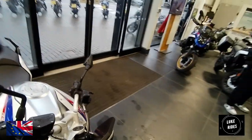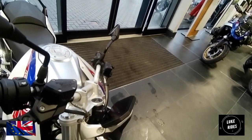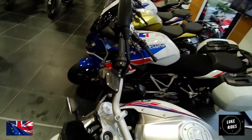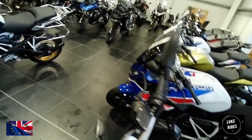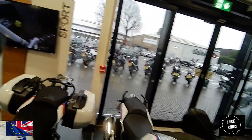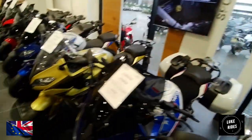What's nice to see as well on many of the modern BMWs is that we're starting to see this matte finish on the instrument cluster. If it's a really sunny day, having a matte finish means that you can see the display better, so that's really cool. And this is in BMW Motorsport colours, so white, blue and red, and it looks lovely.